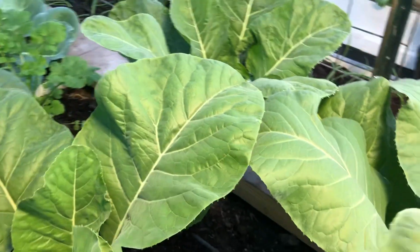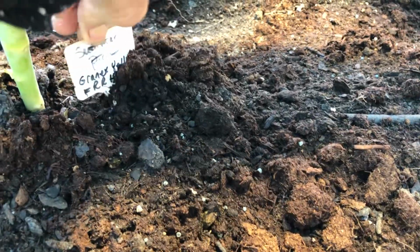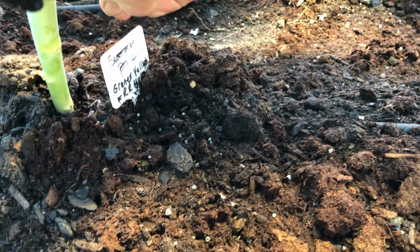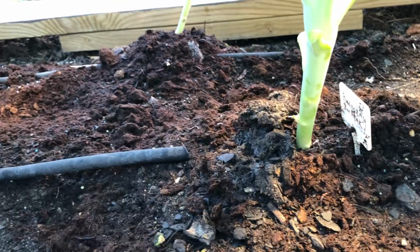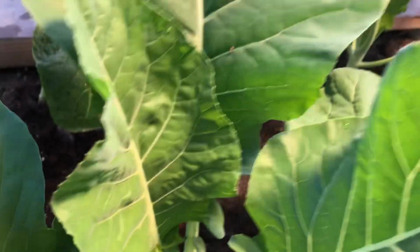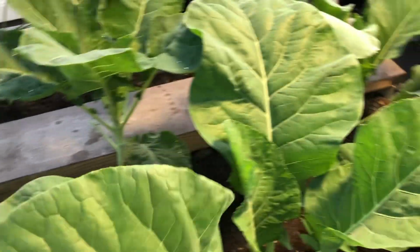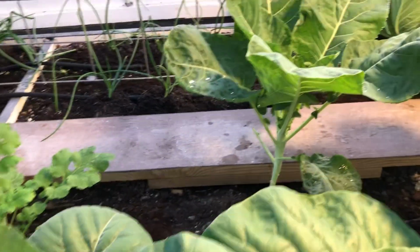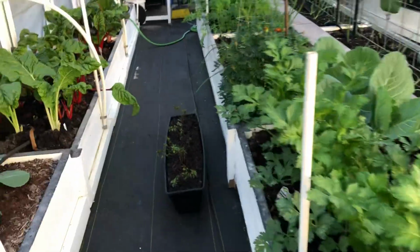So I believe this is the broccoli. I do have tags down here, but I'm trying to figure out what it is. Okay. I do use my tags. For some reason I didn't mark that one right. But maybe I picked it up wrong. But it might be cauliflower. Cauliflower and broccoli. I believe it's cauliflower, to be honest with you. I'm pretty sure it is. So everything is looking pretty good.